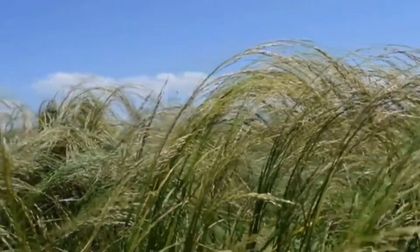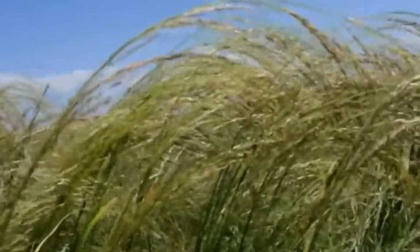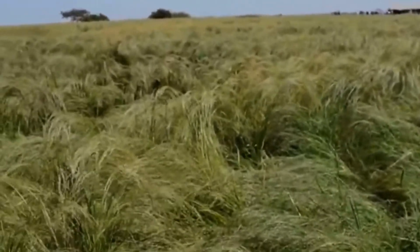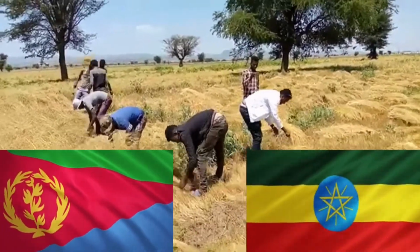Today we're going to be talking about TEFF. When I say TEFF, so many people that are not familiar with the word will not really understand, but TEFF is what the Ethiopians and the Eritreans use to make injera. As you can see, injera is the traditional food of the Eritreans and the Ethiopians.